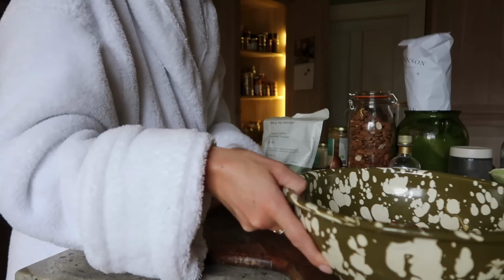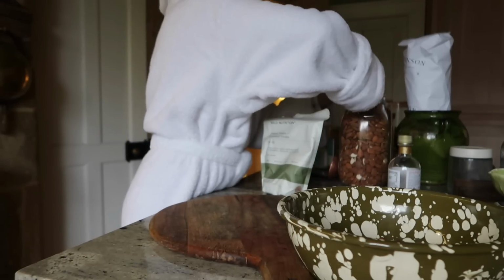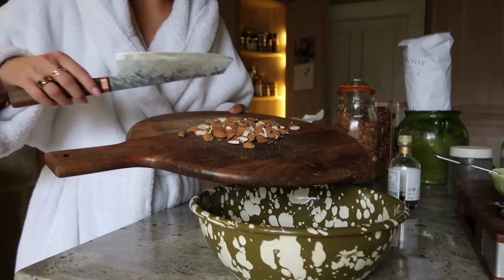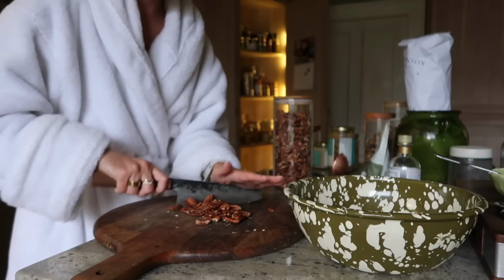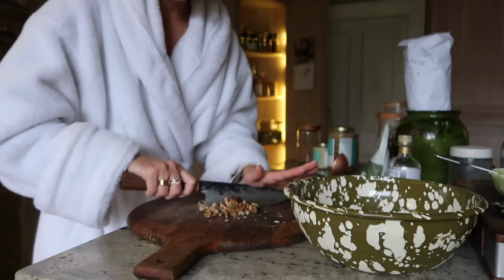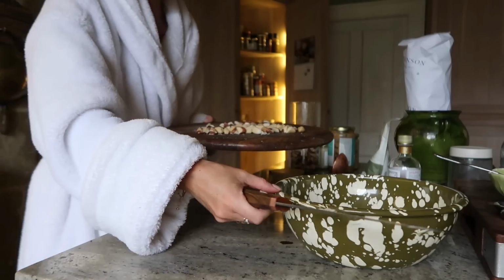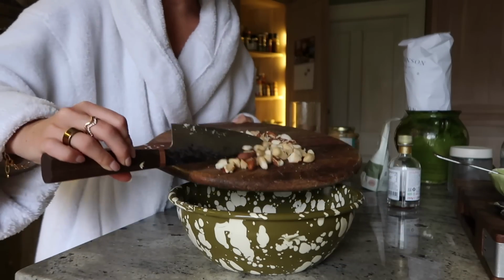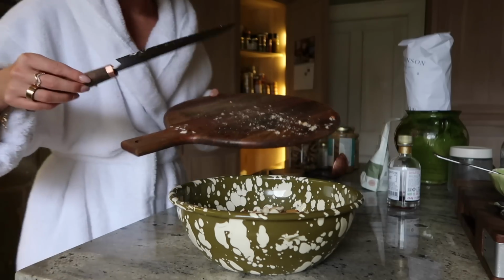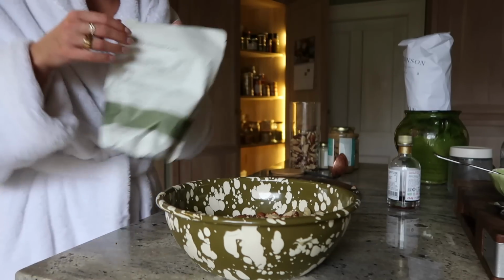And now the other nuts that I'm going to be adding, they're just a little bit bigger, so I'm actually going to chop them up. Not too much, just so they're a tiny bit smaller. So I've got a couple of handfuls of almonds, couple handfuls of pecan nuts, walnuts, and finally Brazil nuts, and these are the ones which are the biggest, so are the most in need of chopping. I would usually like to add in some chopped macadamia nuts as well, but I seem to have run out of those.